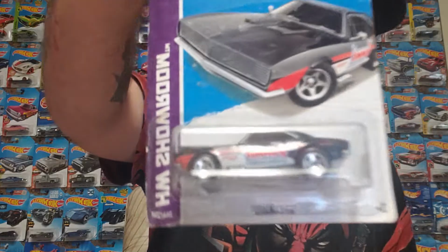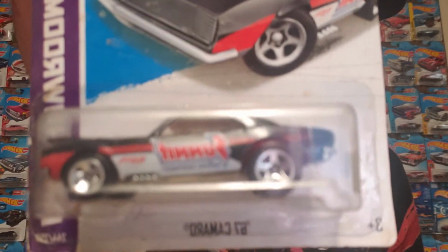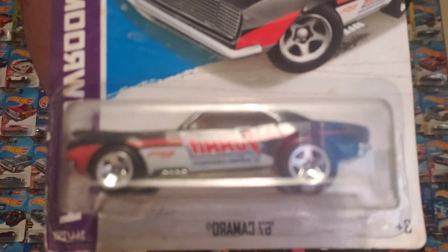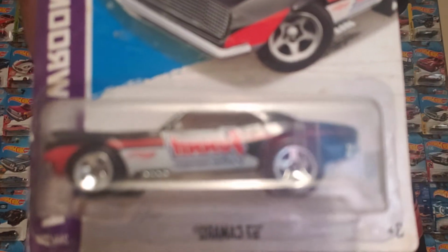Up first, and since I just showed one, I might as well show another one, but it is another 67 Camaro. It is the Summit Racing Equipment Hot Wheels Showroom Edition. Beautiful car, black with some nice white and red tampos. Package is a little bit dirty, a little bit dusty actually. I should have probably cleaned it off before filming, but I didn't. So there you go. 1967 Camaro. Jay's favorite car of all time.